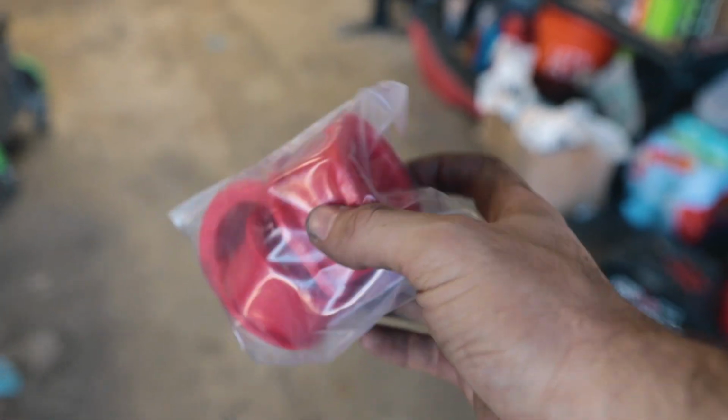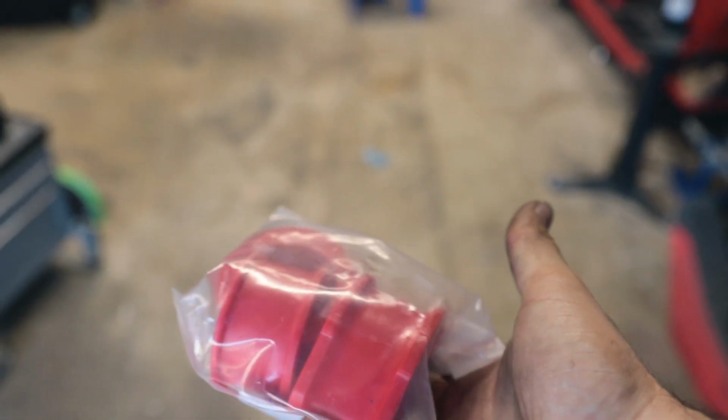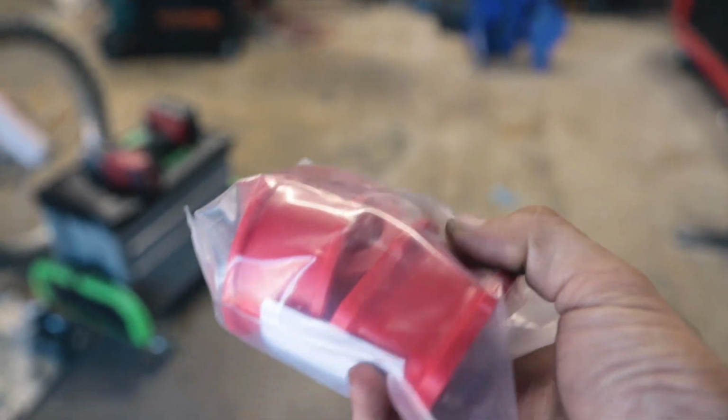I also just remembered that I have these steering rack bushings from Energy Suspension that I got from my 240, but because my 240 actually already had them, I ended up not using them. So since we had to drop the subframe, these are going to go in too.